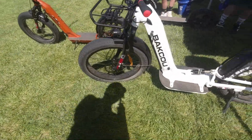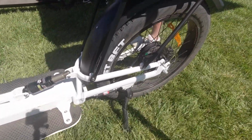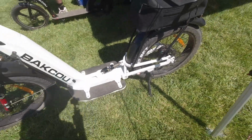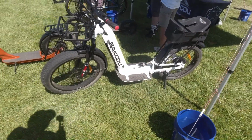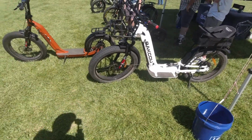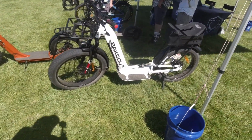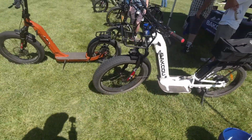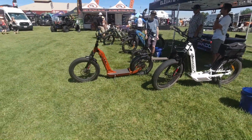Hydraulic brakes. Wow, that's crazy. Yeah, again, I don't know what size motor that is. Probably 750 to 1,000 watts. It's got a rack on the back too. That's crazy. Yeah, that's just a quick look at Baku.